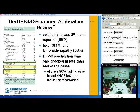So in terms of human herpes virus 6, they actually only checked it in less than half the cases that this review looked at. But of the ones that they looked at, like 70 patients, 80% of them had an increase in their titer, getting reactivation. Now, they didn't specify how much of an increase. So they did that when they first diagnosed them and then followed up with the titer? Yeah, because that's a fairly common virus, and so what's your baseline titer before you even get sick?